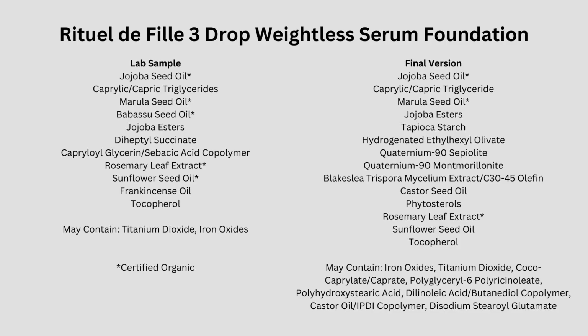derived from Aspergillus mold. So I think that's possibly why I'm having problems with this, but it does have a variety of other ingredients in it that the original lab sample version does not have. And so therefore, I'm not exactly sure that this is the problem, but that is my suspicion.